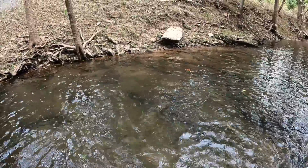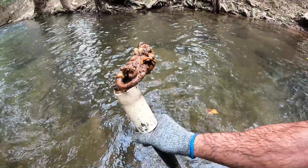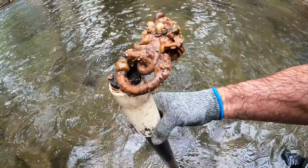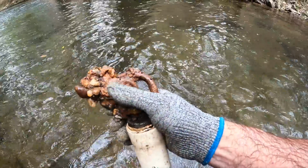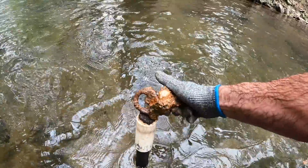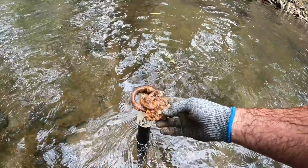So that's the rock right there I was sitting on when I started the video, and this is my first target. Probably should have showed me digging it, but I just wanted to get it up and out because I'm already wet. But yeah, so we got a piece of chain with a nice round eye piece on it. That could be old, that could be Civil War era, or it may not be. We just don't know for sure. It's really hard to say with stuff like that unless there's an identifiable part of that chain. It's just impossible to say.